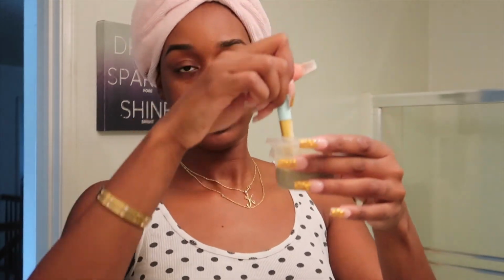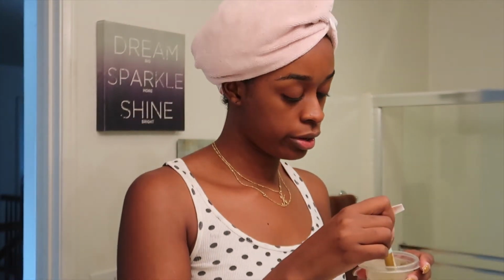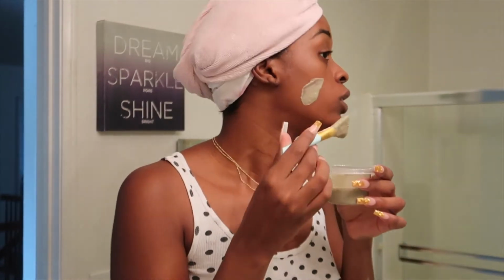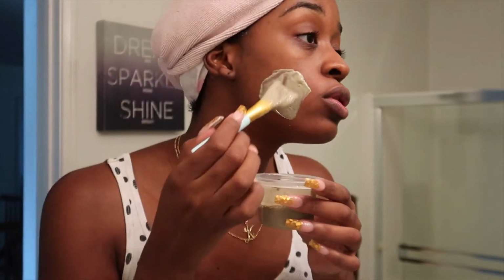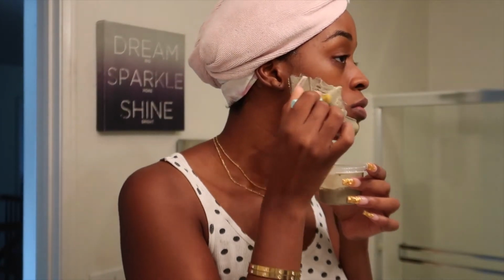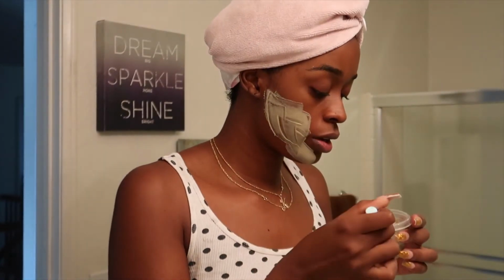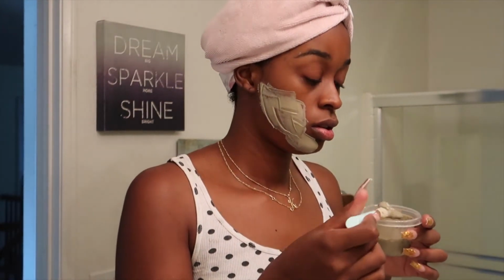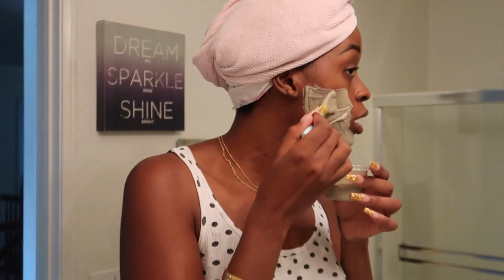So I put too much apple cider vinegar, but I'm gonna just do it anyway. So yeah, just putting it on my skin. It's kind of watery, but I don't want to use no more of my clay mask. I'm almost out of that too, man.